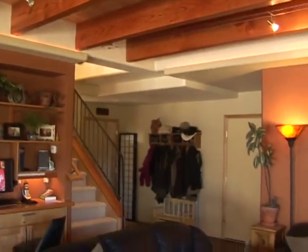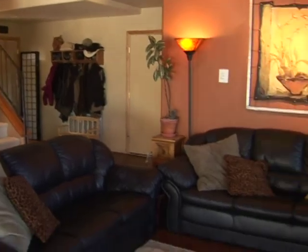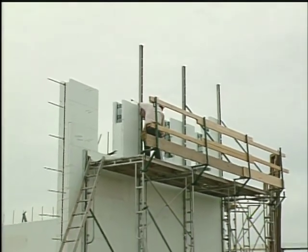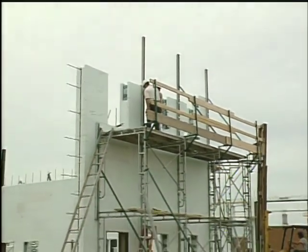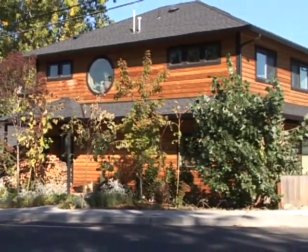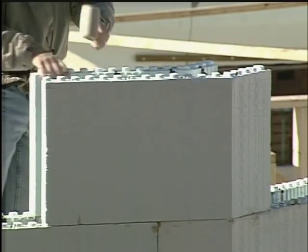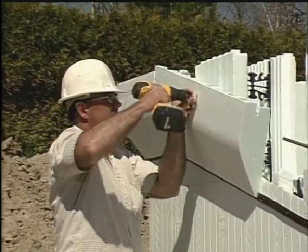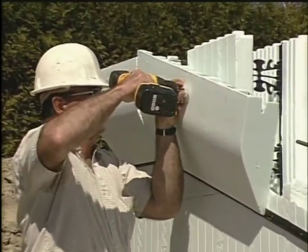Usually what you save is about 70%, 60% on energy costs. Heating systems are downsized because of the energy efficiency. So they're usually about half the size of a normal square footage in a stick-built house. And what will happen is that energy savings will come back to you, and what you pay over the cost of building a stick-built house to an ICF house, that will come back to you within 3 or 4 years on average.